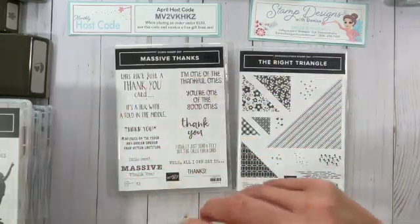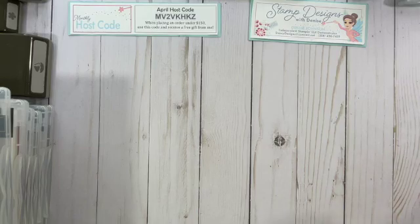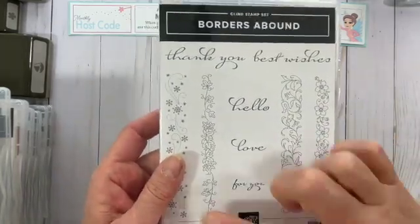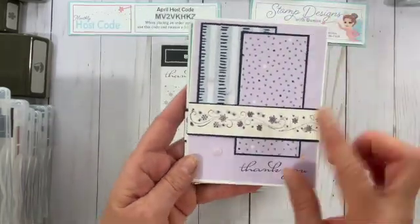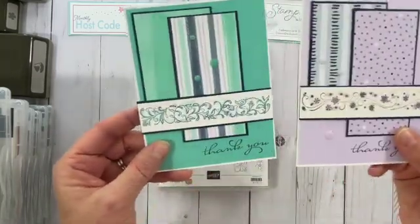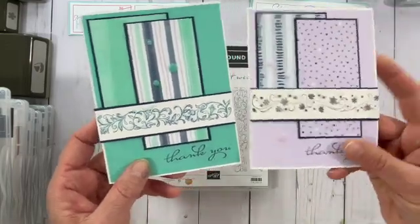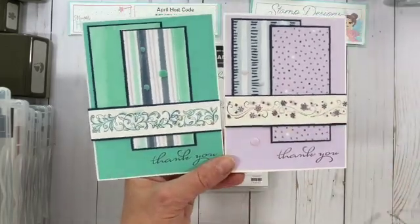And then the last stamp set that I have to show you is the Borders Abound. And I did really like this set. I like the scripting on the sentiments and the light line drawings for the images. So this is using the snowflake one with a little bit of color wash on it. And then that's the sort of flower filigree one. So this is exactly the same layout, just using different images from that stamp set.